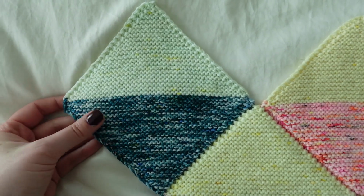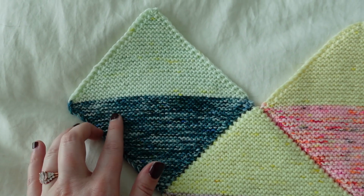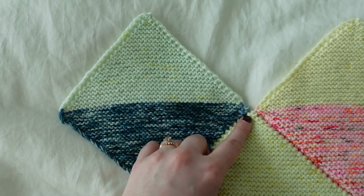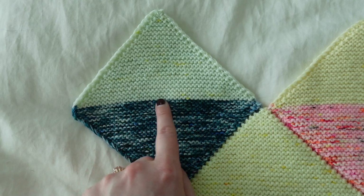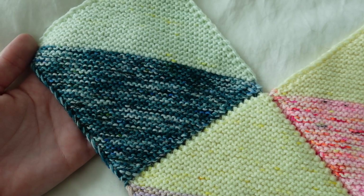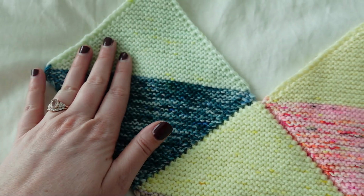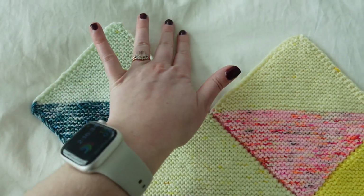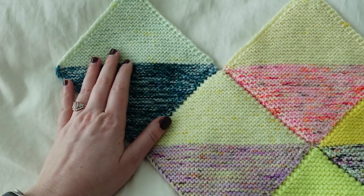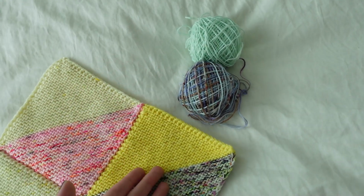Okay, we finished yesterday's square. I messed up a little bit. You can probably see the change is not starting right in the corner. I did two extra rows of the blue variegated just because I misread the pattern and misunderstood what it was telling me to do, but that's my fault. But once I join this square, nobody will notice in the grand scheme of a blanket, so that's fine. And then here's where our new colors are gonna go.